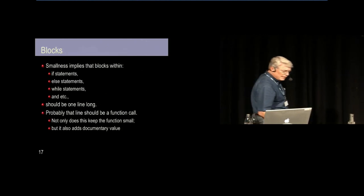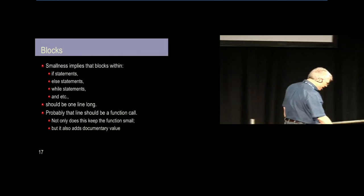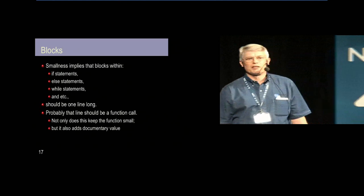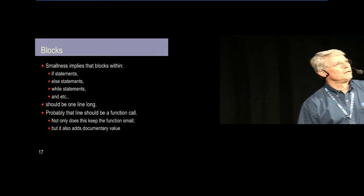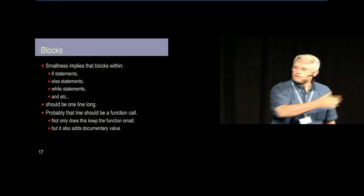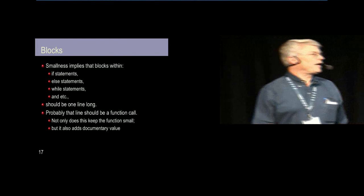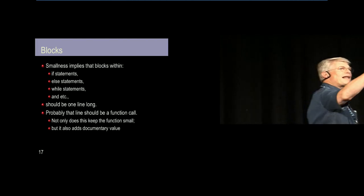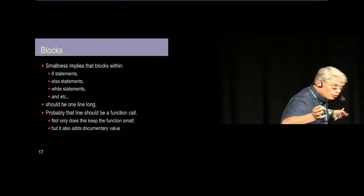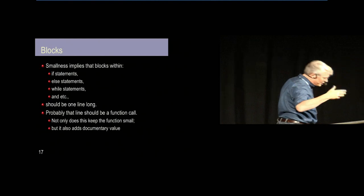If our functions are that small, if they're 4 or 5 or 6 lines, then if there is an if statement, how big is the if statement? How many lines are in the body of the if statement? 1. And what should that be? A function call. So what it does. If I've got an if statement, I want the body of the if statement to be a function call. If I've got a while loop, I want the body of the while loop to be a function call. And what about the predicate of the if statement? The stuff inside the parentheses of the if statement. I want that to be a function call. I want that to state what it's testing. If you've got a while loop, I want the thing inside the parentheses to be a function call.